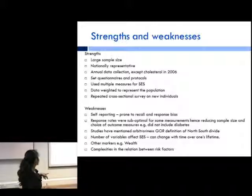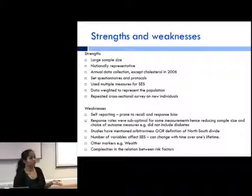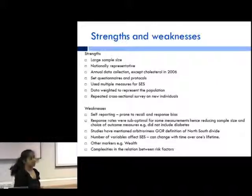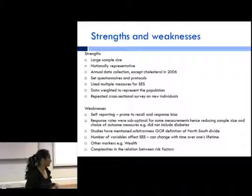Some other things just to mention, and although we control for socioeconomic status as much as we could, there are so many other factors that we couldn't control for, and maybe that is why we see this difference in blood pressure. So it's difficult to say. We didn't look at wealth, for example, where people can inherit houses or inheritance and things like that. And it's just a very complex topic because all these risk factors, in the end, they do interact. So cholesterol and blood pressure, everything is likely to interact in terms of causing coronary heart disease.